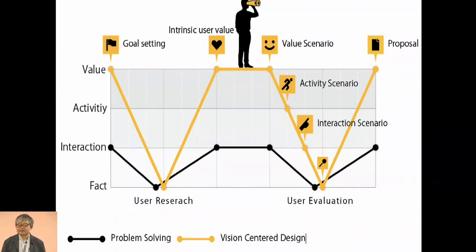And this is a very important chart to compare the current problem-solving approach and the vision-centered design approach. The black line is the problem-solving approach, and the orange line is the vision-centered design approach. Both lines look like a W, and the W is a very famous design method by Jiro Kawakita. Maybe you know the KJ method. He proposed the W design method. This method is based on the W method, but the difference is the deepness or the higherness of each step.